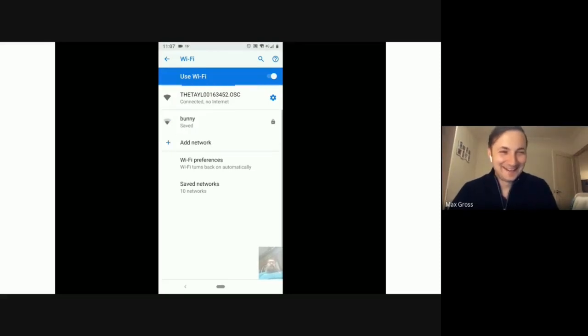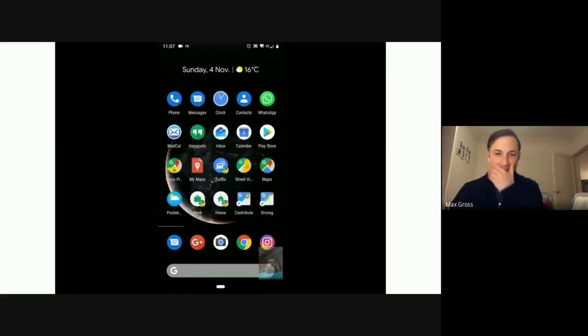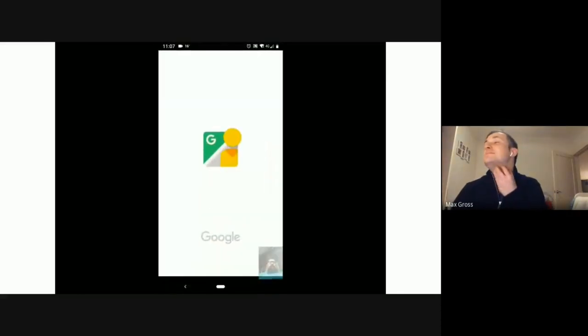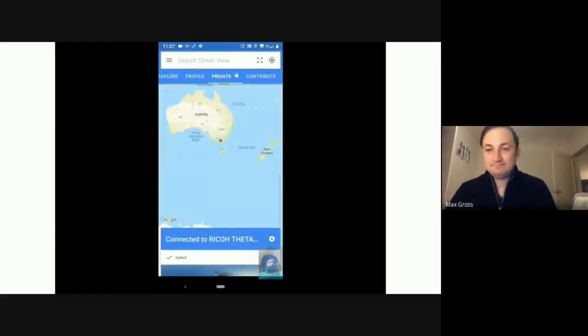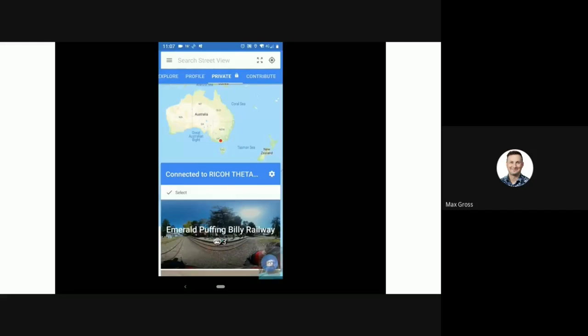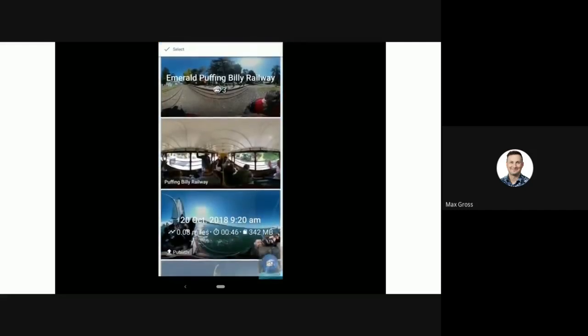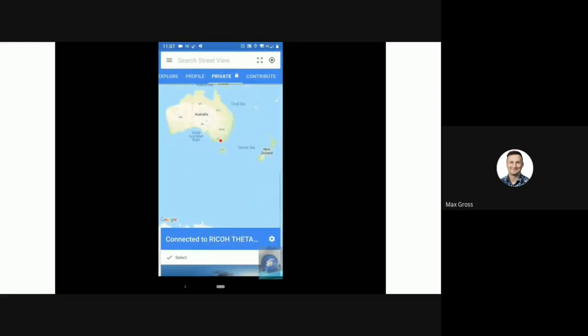Good. So the next thing is we'll start the Street View app itself, because that's what we use to connect with the camera. So that's just opening up now. And it's told me that it has connected to the camera, which is good. So if I bring this up, there's a few that I've created earlier, but that's not what we're going to be doing this morning. This morning I've found a walking path not very far from where I live, which doesn't have Street View, because it used to be a street, but now it's not.